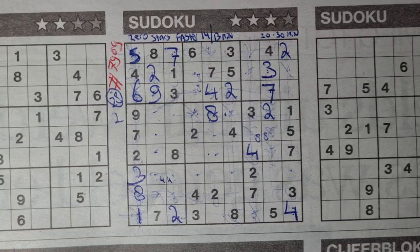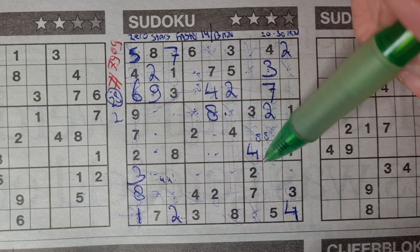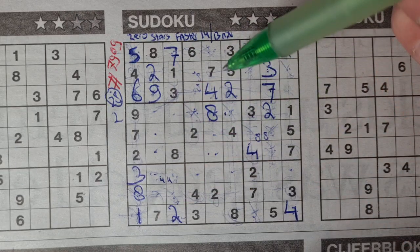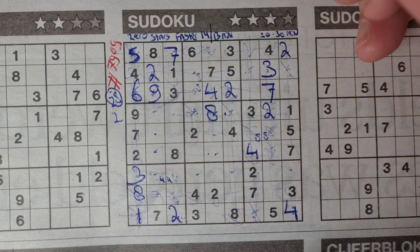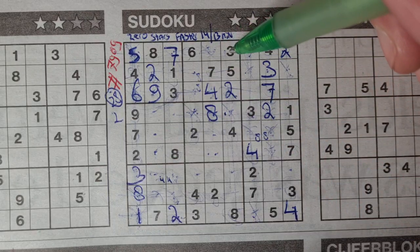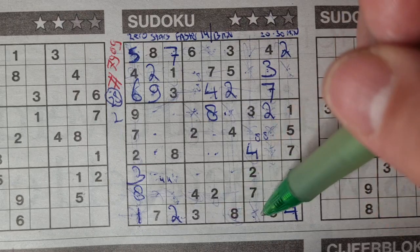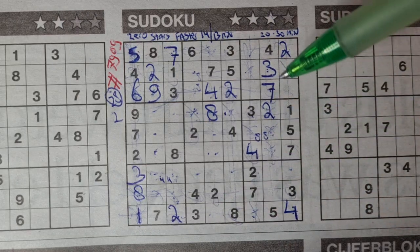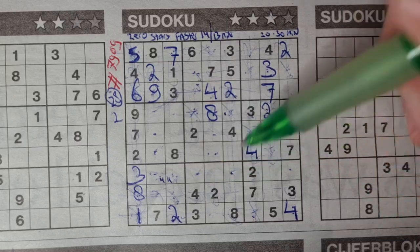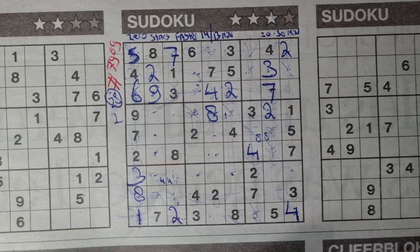Need an 8 there. Okay. Let me think. Need a 9 here. Need a 1 here. Okay. How about 7, do we have all the 7s? No, need 7 here, and need a 7 there. Okay, well, I need a 4 here also.